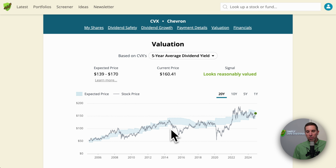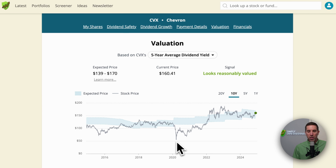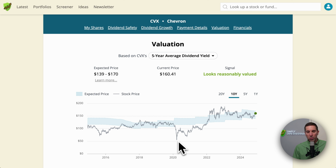So in 2014 and 15, if you recall, there was a big oil price war globally. Chevron got crushed, but that dividend held steady, and the company looked quite undervalued. And then, of course, during the pandemic here in 2020, you can see the price of Chevron approached $50 a share, which is almost just a third of what its expected price was based on that dividend. Again, assuming that the long-term outlook really hadn't changed for the company, which we didn't think it had.